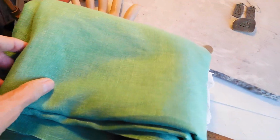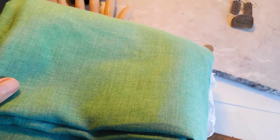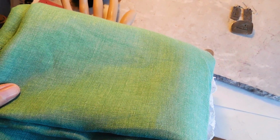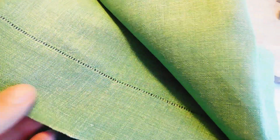And then this is the second of these green tablecloths that I've listed. The first one I listed was larger than this one. This one's a little bit smaller, but still a good size. What was it? 55 by 63, I think, were the measurements, something like that. But it has this pretty drawn work, very simple, but a little drawn work border. And that I listed for $32.